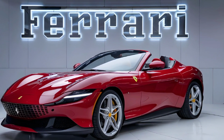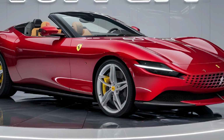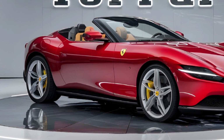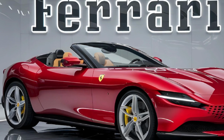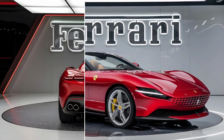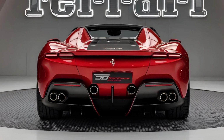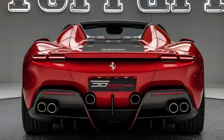Stepping into the spotlight, the 2025 Ferrari Roma Spider exudes a breathtaking design that seamlessly blends classic Italian elegance with modern, cutting-edge aesthetics. The striking silhouette, with its sleek, muscular lines and curvaceous bodywork, immediately commands attention. The retractable hardtop, a hallmark of the Spider variant, provides the driver and passengers with the freedom to experience the open-air thrill of driving, while still offering the refinement and structural rigidity of a coupe.